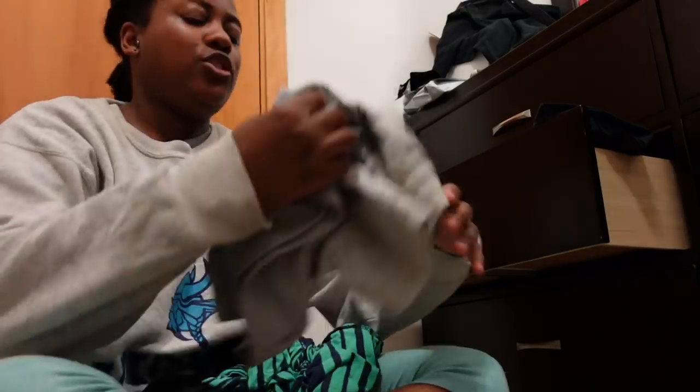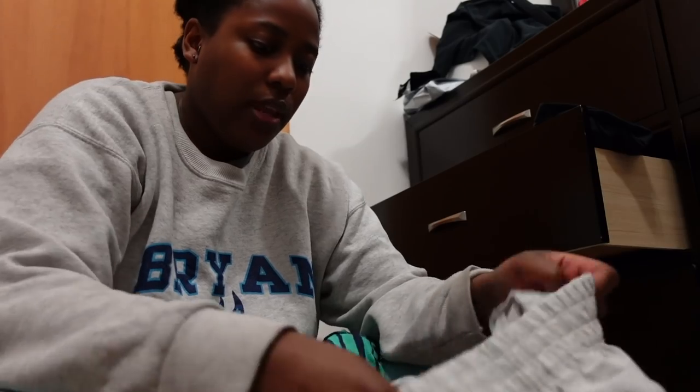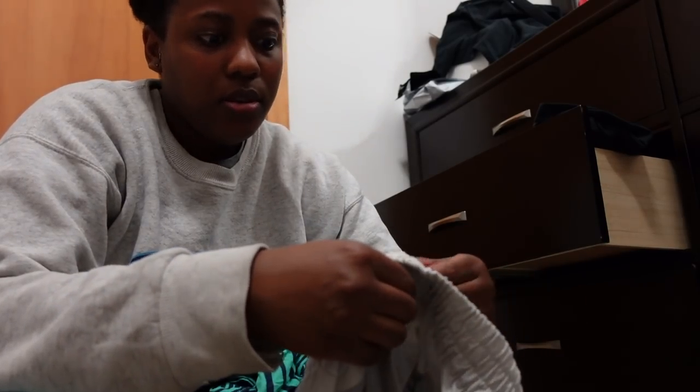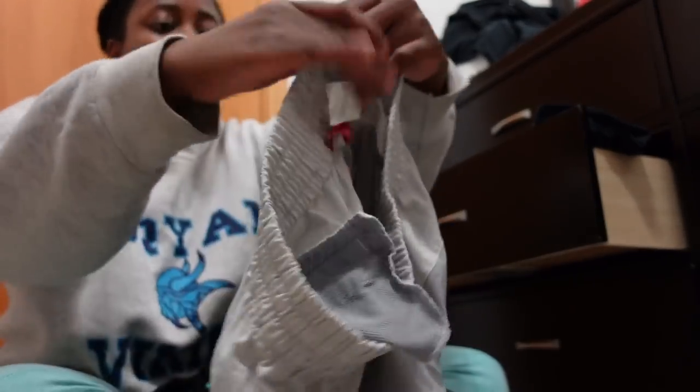Let's see. These shorts, super small. I can get rid of these gym shorts. Oh, these are so cute though. But what is this, a small? This isn't extra large. These must have been kids' shorts then. Ain't no way. These are tiny. So we'll let those go.